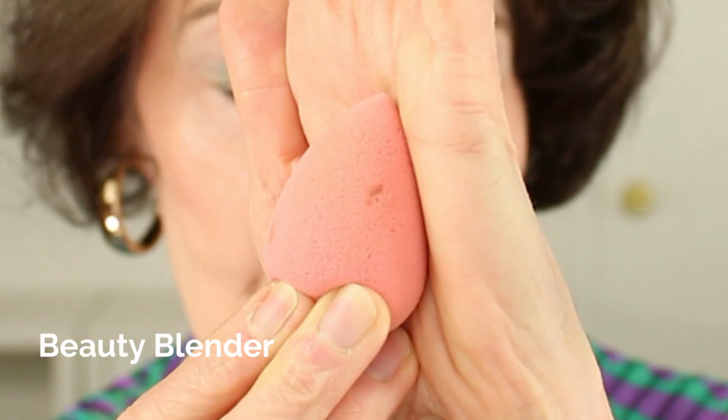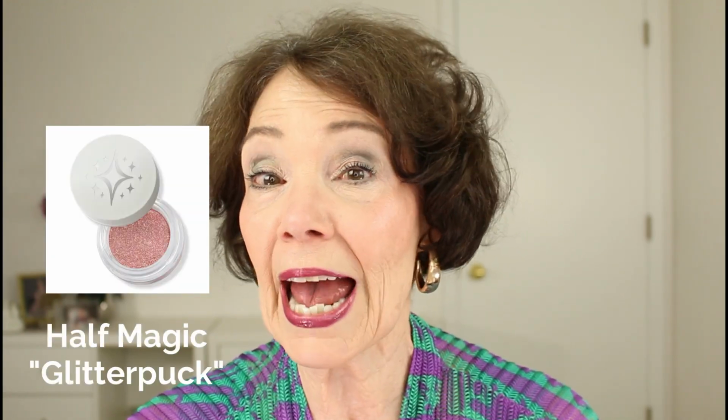And the best tool winner was the Beauty Blender Sponge. And I should also mention the winners in 5 other makeup categories which I don't use. The best lip plumping product was Dr. Lara Devgan's Platinum Lip Plump. The best glitter, because of super minimal fallout, was the shade Glitterpuck from the brand Half Magic.